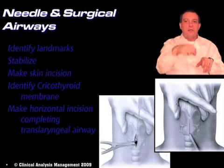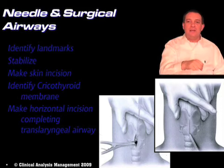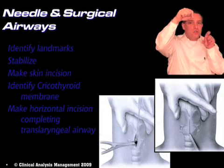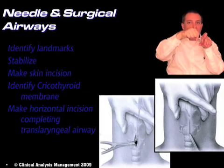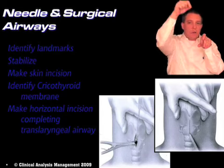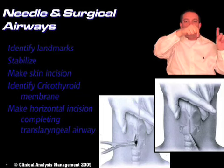So we poke straight in, and remember the rule in surgery is that we never, ever, ever take anything out of a body cavity till we put something else in. So when you push your scalpel in, you want to push your scalpel in and then hold it there for a second. Don't just poke it and pull it back out.